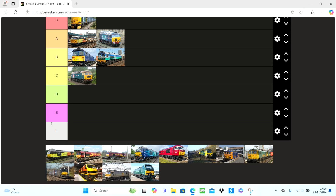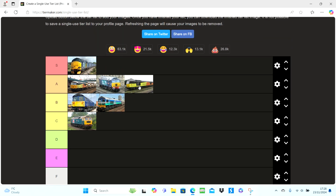I really hope someone buys them and tries to restore them, because they just don't deserve to be sent away this quickly. Like their nickname Tug, and I think DB Cargo had them for a while, and they still had a couple of runs, but the 60s didn't get the run that they deserve. So I'm going to put the Class 60 in A tier as well, not ahead of them.